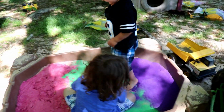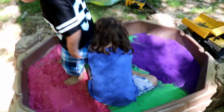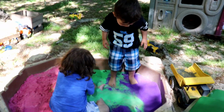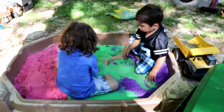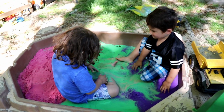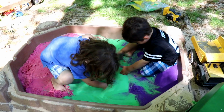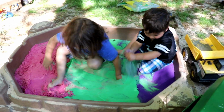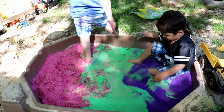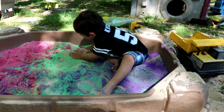Is that super cool or what? We've got colored play sand now. Colored sand in our sandbox. I love it. It's cold, huh? Whoa, it looks super cool like that. Oh, don't throw it, don't throw it. Still like regular sand, still can't throw it. That is awesome. Whoa, I love it. You building a house?